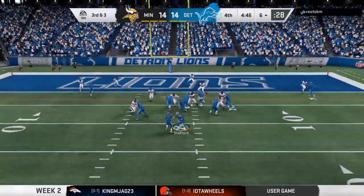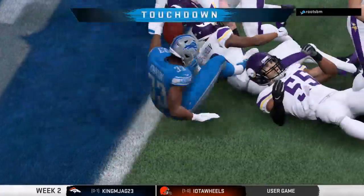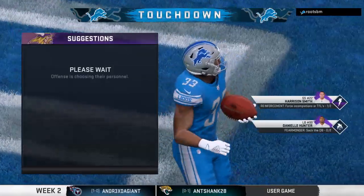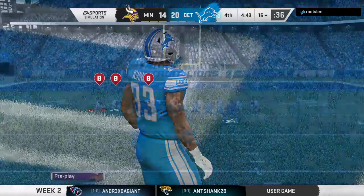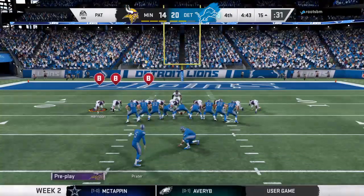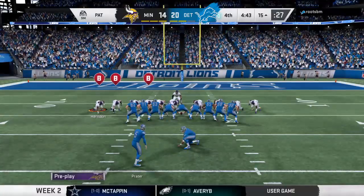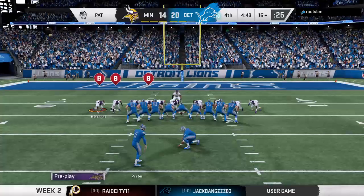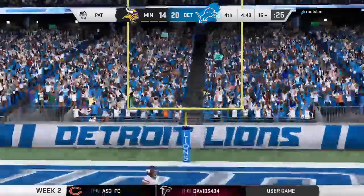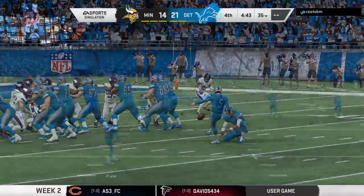Look at that. Stafford gives to Johnson on the draw. And he will fight his way into the end zone for a touchdown. Kerryon Johnson, his 2nd touchdown on the season. And they're able to break the tie and move out in front here in this 4th quarter. Extra point good by Prater. And the lead is now 21-14.